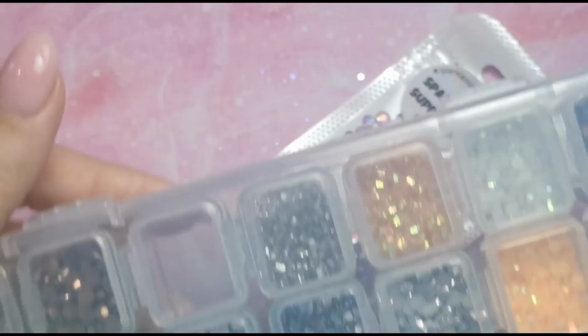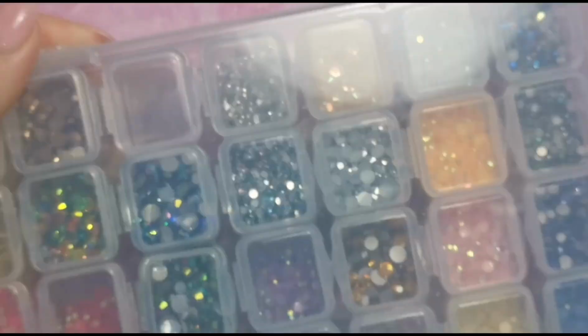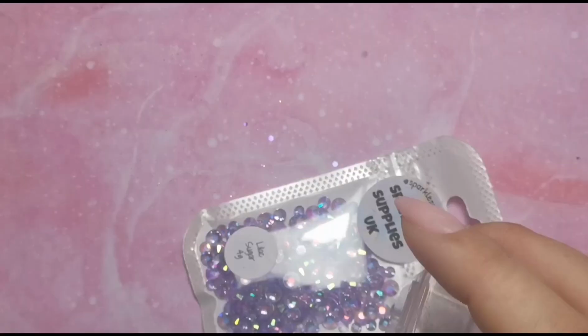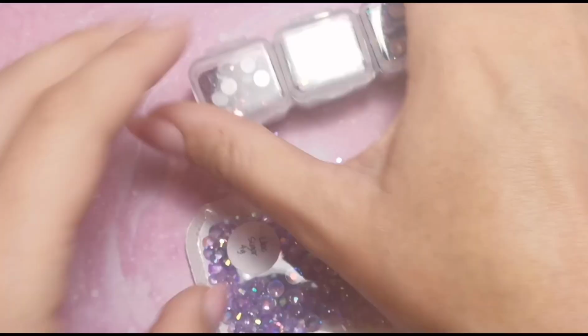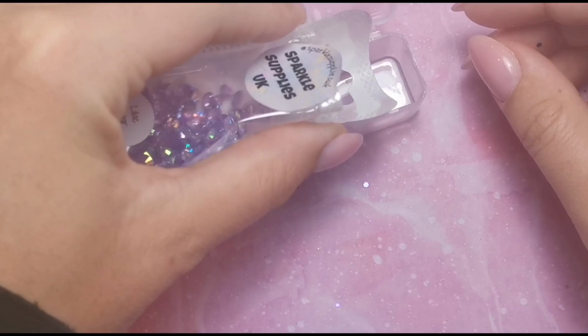I've literally got one space left in this whole thing because the rest of it is just completely full with different coloured crystals from Sparkle Supplies. So I'm going to fill this one up, then I have to start a whole new one. I don't know why I have so many crystals. I don't even use them. I need to start using them in videos because my clients don't particularly have them. So I need to start incorporating them into a video sometimes.